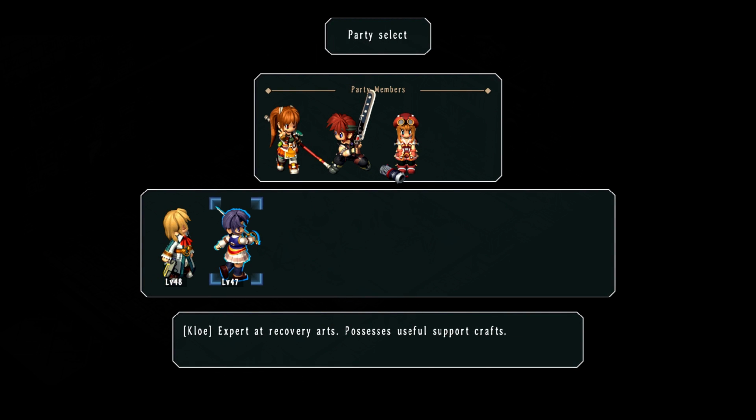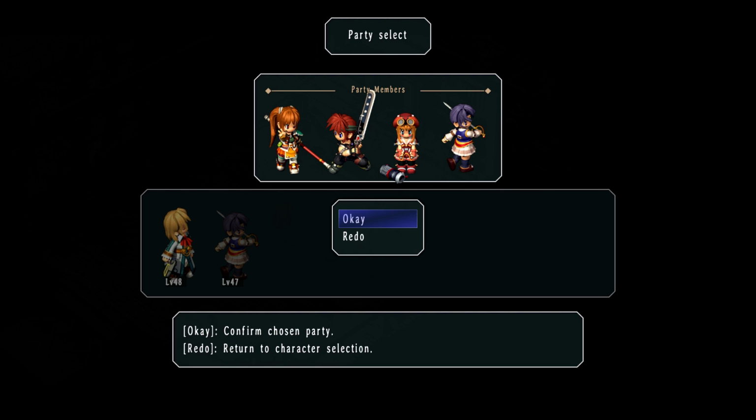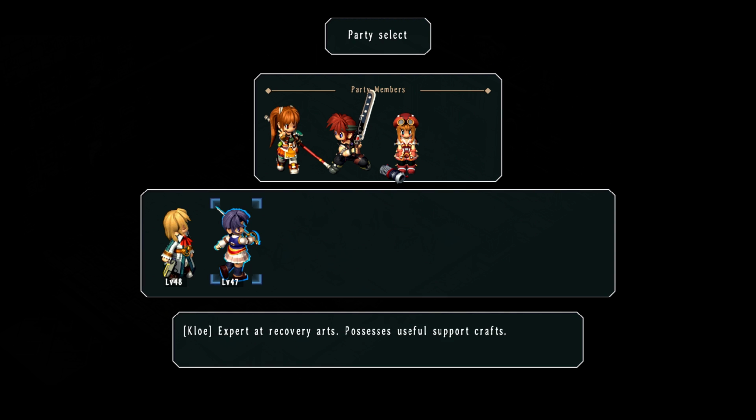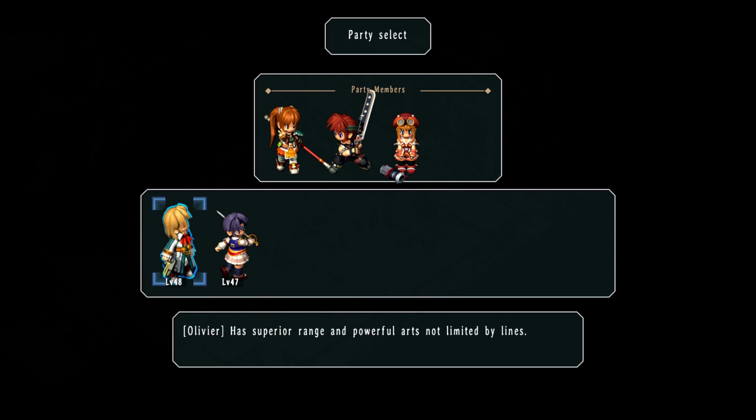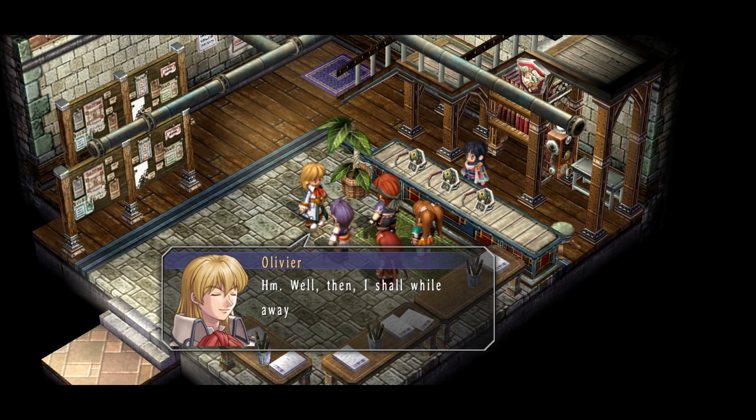However, Agate is forced into the party until Chapter 4, and Tita is now forced, so we only have two options, Chloe or Olivier. And we do get a brief summary of each party member here. Great. Don't think we can see Tita's summary right now, unfortunately. So basically, either one we pick, we have a caster. You can change this at any time, so it doesn't really matter all that much. You just get a little different dialogue depending on who you choose to leave behind.